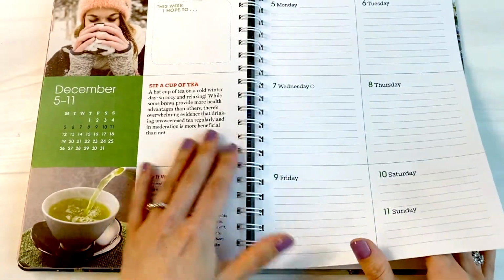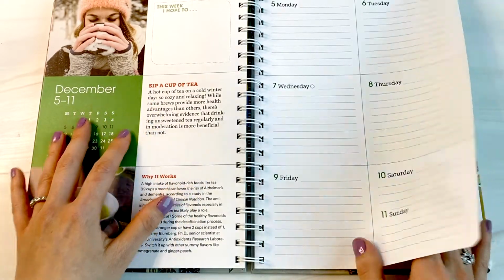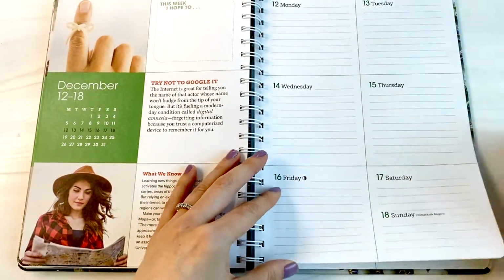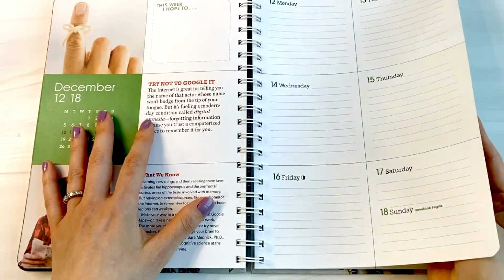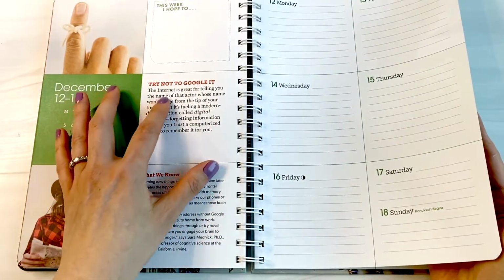Here we go. Sip a cup of tea. Try not to Google it. What? Try not to. I Google everything. Won't budge from the tip of your tongue. Oh, this is so true.